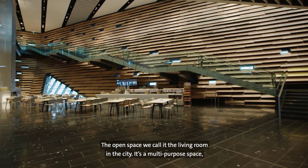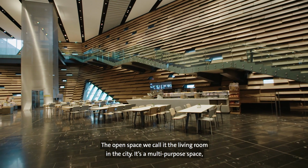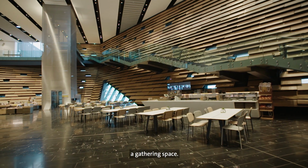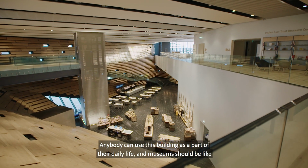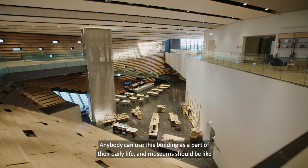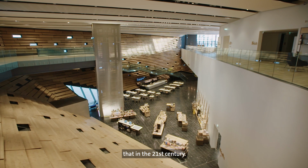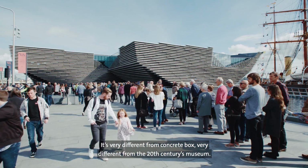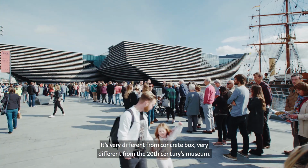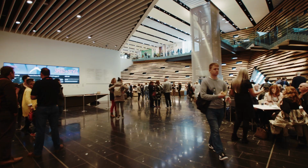The open space, as we call it, the living room in the city, is a multi-purpose space, a gathering space. Anybody can use this building as a part of their daily life. And a museum should be like that in the 21st century. It's very different from a concrete box, very different from the 20th century's museum.